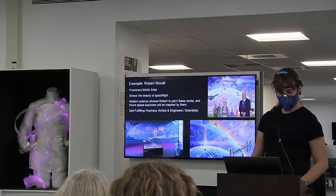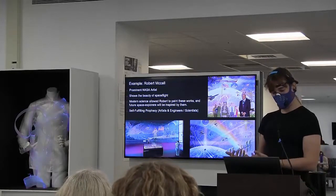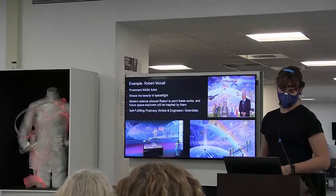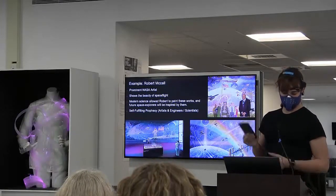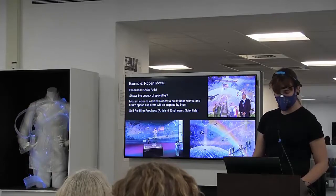And more importantly, this creates a self-fulfilling prophecy between artists, engineers, and scientists, in which the scientists can make a certain level of science, but then it's the artists and the authors who go one step beyond it. And that, in turn, excites scientists. I don't know how many of us are walking around with primitive tricorders in our pockets from works like that. People saw Star Trek and they were excited to make some of the technology.